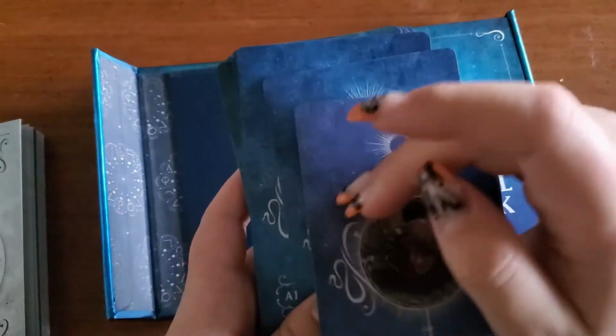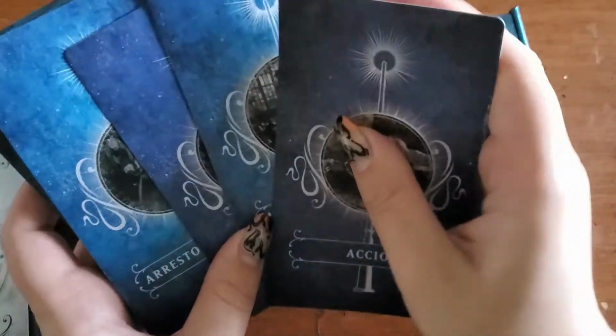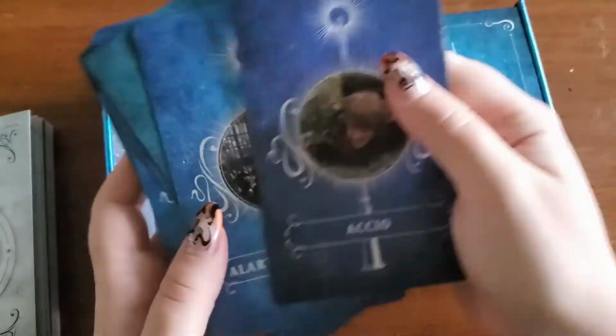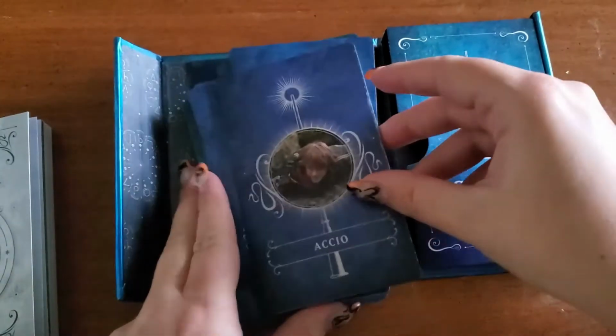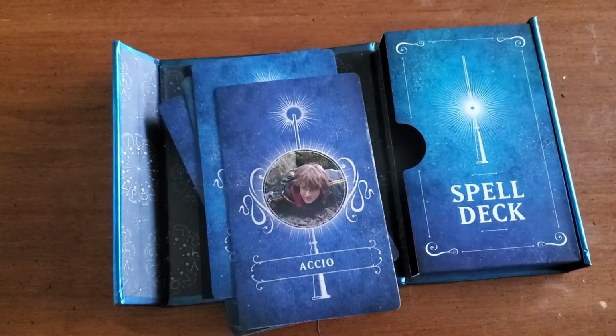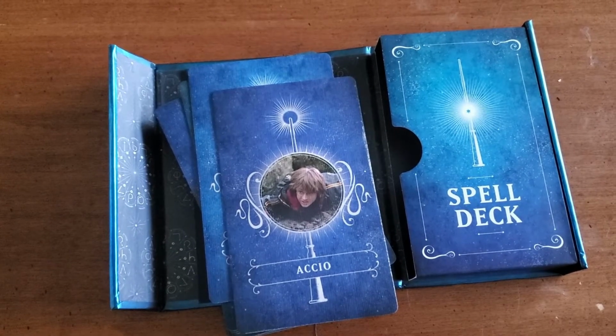Y'all, I don't think this is an actual spell deck, but, yeah, unless it goes into further detail in the book, let's find out. So we're gonna look at Accio, just because it's the first one on the top, and I'm just really confused. What? I'm just very confused on how and what is going on. Like, is this an actual deck?